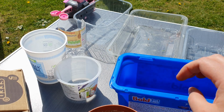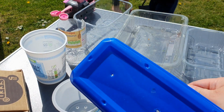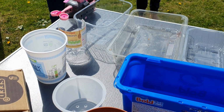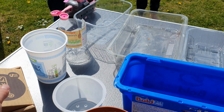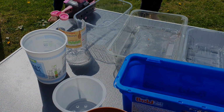Okay, so we've got everything ready. We've put holes in the bottom of all our pots, ready to go. Arthur's reading the instructions, and we are going to plant out the chili seeds, and also some of the herb seeds too.